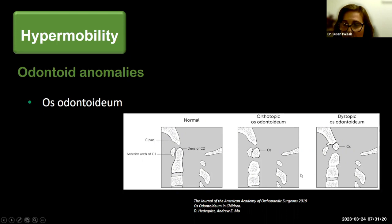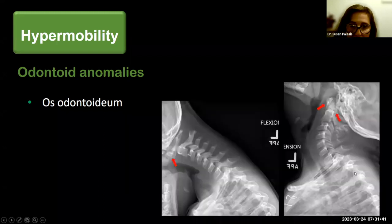And there's two types of os that we can see. The one is the orthotopic, where it's in a normal relationship with C1, the anterior arch of C1. And the dystopic os is when it's fused with the tip of the clivus and in an abnormal position. So just so you know, those are the two different types of classification. And what can we see within os odontoideum? We can see abnormal motion of C1, C2. You can see how in flexion it's slipped anteriorly and how in extension it goes back to a normal position.